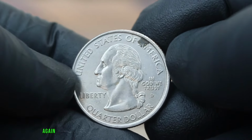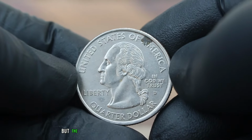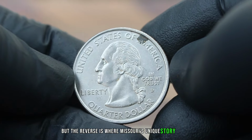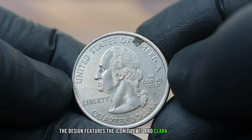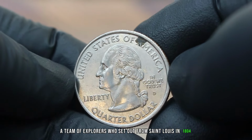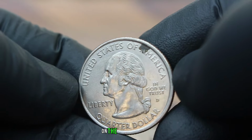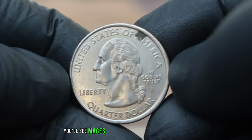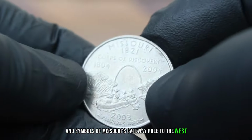The obverse again features John Flanagan's timeless portrait of George Washington, but the reverse is where Missouri's unique story shines. The design features the iconic Lewis and Clark expedition, a team of explorers who set out from St. Louis in 1804 to map the newly acquired Western territories. On the coin's reverse, you'll see images representing the expedition's boats and symbols of Missouri's gateway role to the West.